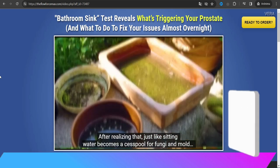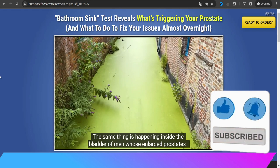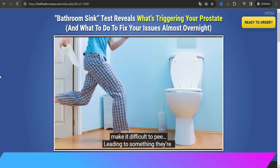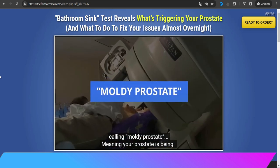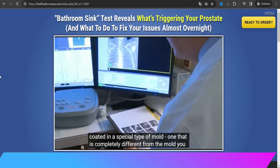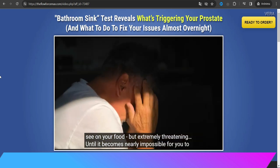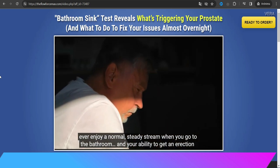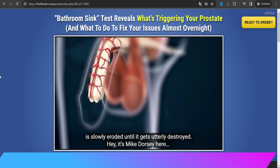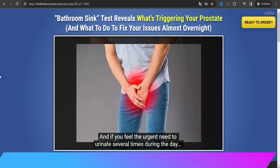After realizing that just like sitting water becomes a cesspool for fungi and mold, the same thing is happening inside the bladder of men whose enlarged prostates make it difficult to pee, leading to something they're calling moldy prostate, meaning your prostate is being coated in a special type of mold, one that is completely different from the mold you see on your food, but extremely threatening, until it becomes nearly impossible for you to ever enjoy a normal, steady stream when you go to the bathroom, and your ability to get an erection is slowly eroded until it gets utterly destroyed.